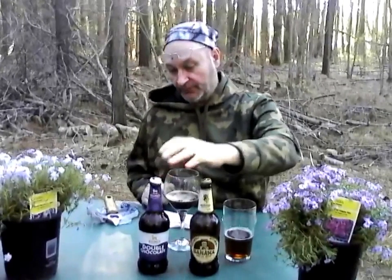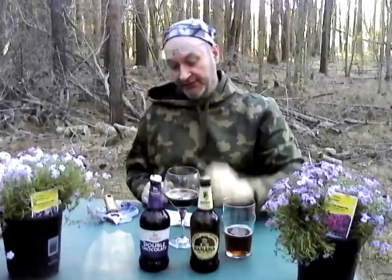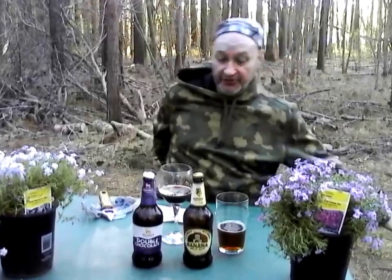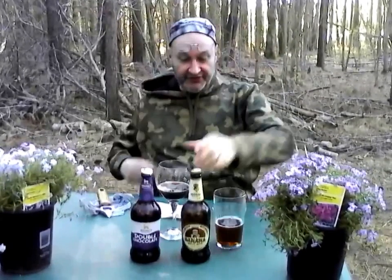You get the chocolate, the doughiness, a little bit nutty with this as well. Chocolate, a little bit of coffee, but mainly chocolate. Breadiness, and it's good because you're combining the banana with the chocolate. You're creating your own dessert. Now, Snugs is very excited to try this.